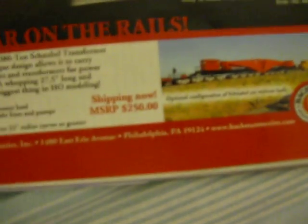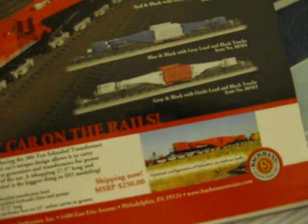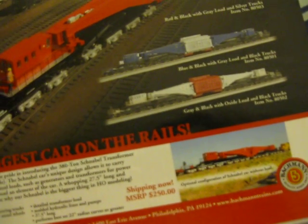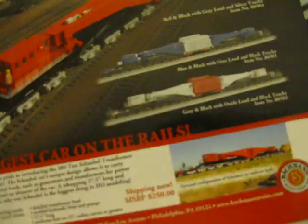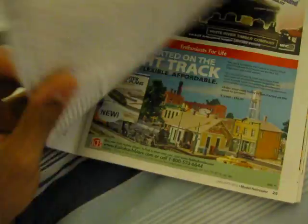But if you're going to get the Schnabel transfer car, it's probably going to be up on Trainland.com more than likely. Let me go back here. So many pages, so many goodies. I like books like this. There it is, I went past it. There we go, Trainland.